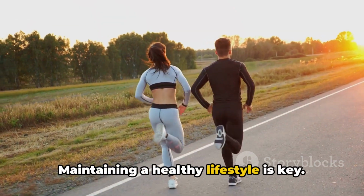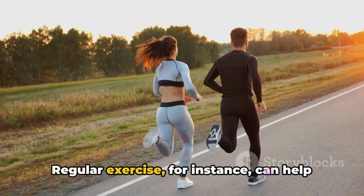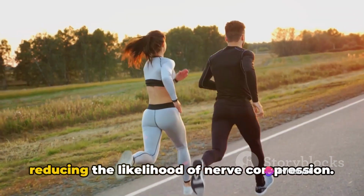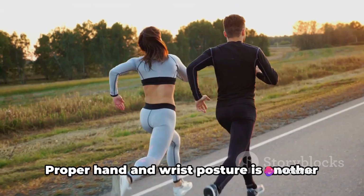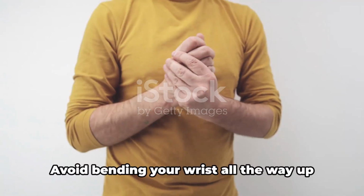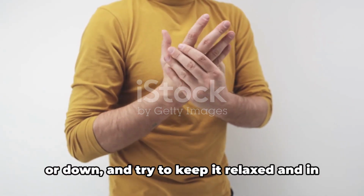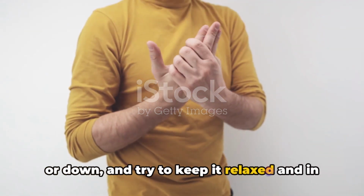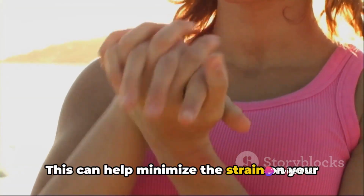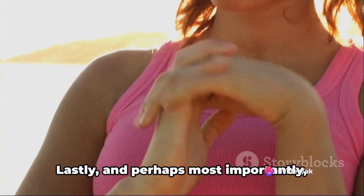Maintaining a healthy lifestyle is key. Regular exercise, for instance, can help keep your muscles strong and flexible, reducing the likelihood of nerve compression. Proper hand and wrist posture is another critical factor. Avoid bending your wrist all the way up or down, and try to keep it relaxed and in a neutral position whenever possible. This can help minimize the strain on your carpal tunnel.